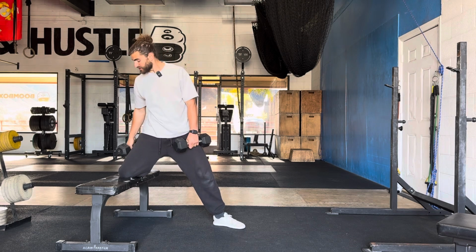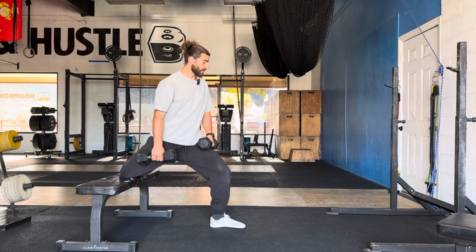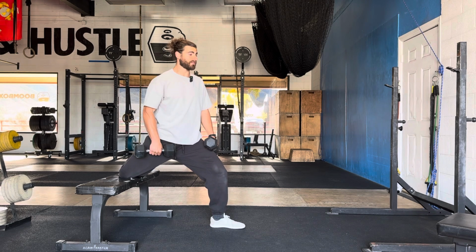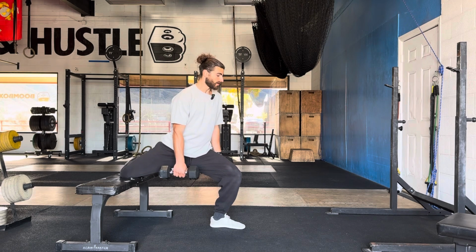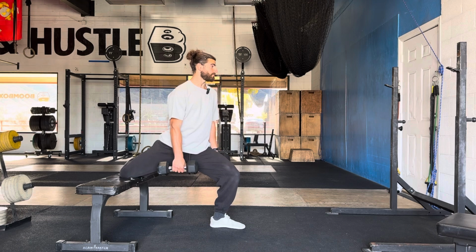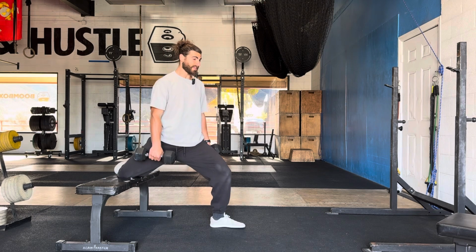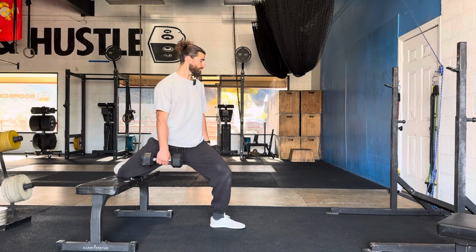I'm going to have my shin directly parallel on the bench, and then I'm going to rotate my torso across. Now I already feel a pretty good stretch in my adductor here, so I'm going to use a little bit extra weight to leverage that. So I'm just doing these lunges here, back and forth, really thinking about driving through this back knee to come out of it.